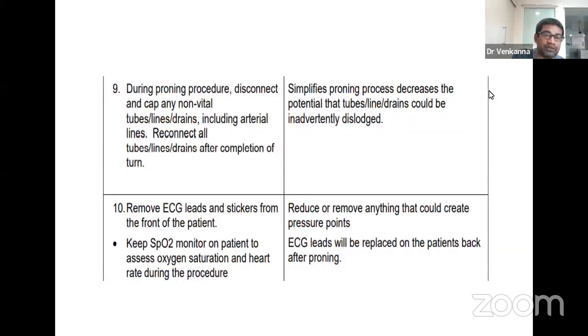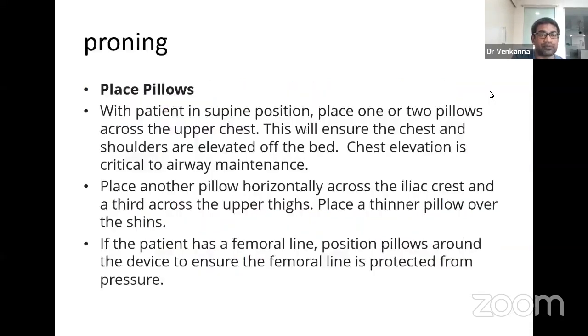These are the pre-proning checklist items we have to check. And coming to the proning, first step, placing the pillows. With the patient in supine position, place 1 or 2 pillows across the upper chest. This will ensure the chest and shoulders are elevated off the bed. Chest elevation is critical to airway maintenance. Place another pillow horizontally across the iliac crest and a third across the upper thighs. Place a thinner pillow over the shins.